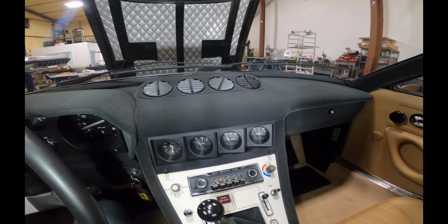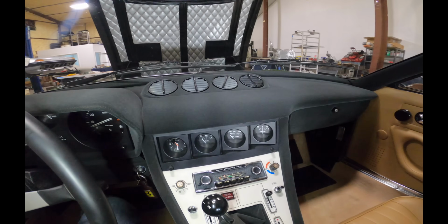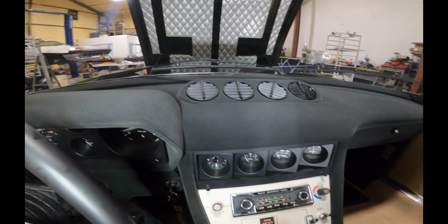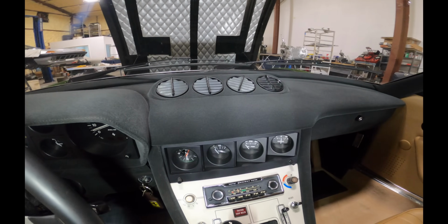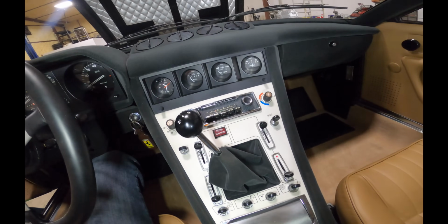And then there's this stuff. So this looks pretty new, so I think this is the correct stuff, and there's probably one or two suppliers in the world that make it. So you have to be really careful about ordering the correct material if you're going to go through the process and the expense of reupholstering the interior. But this one looks great. It looks nice and fresh, nice and clean, all done correctly.